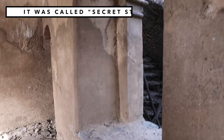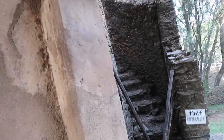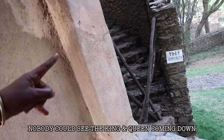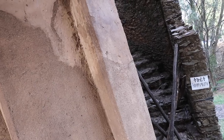Spiral staircases. Oh wow. Spiral, and fancy. We call them secret. You know why they are secret? Nobody could see them when the king and his wife came down in our... Because that's funny. This wall goes all the way. Okay. Spiral, okay?